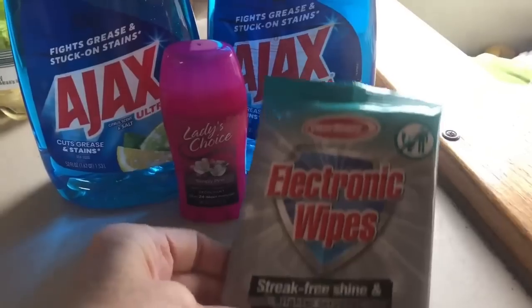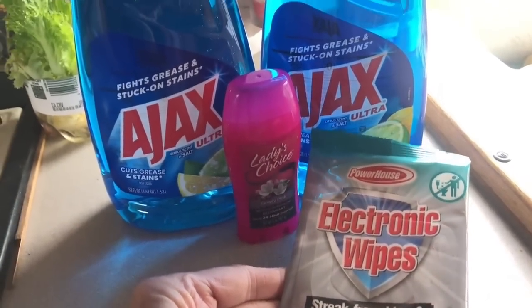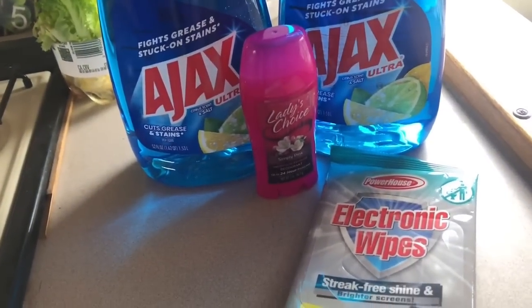Then I picked up a deodorant because I was almost out from the dollar section, and then my splurge was these electronic wipes from the dollar section.